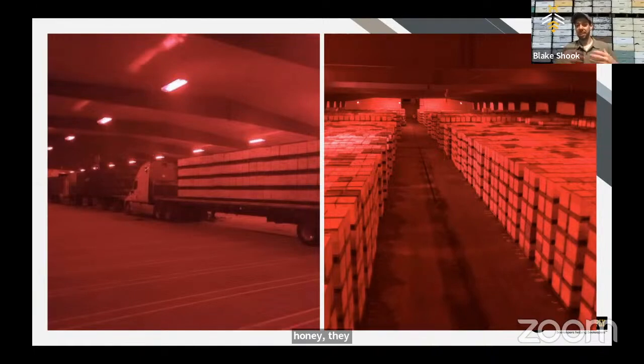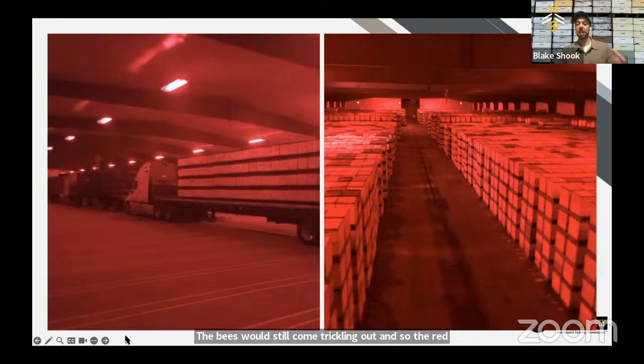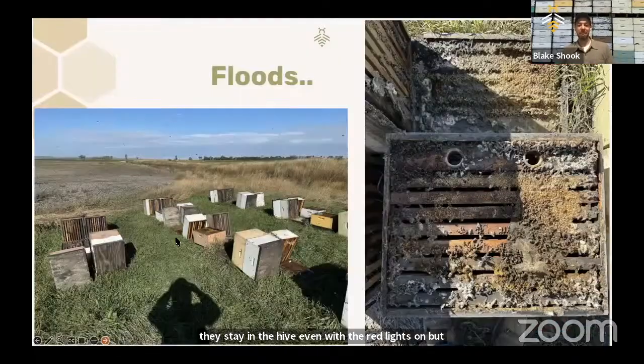The reason the lights are red is that even at 43 degrees, if you were to turn on a bunch of white lights, the bees would still come trickling out. The bees don't really see red, so they stay in the hive even with the red lights on. But if you were to turn on the white lights, the bees would come trickling out of there.